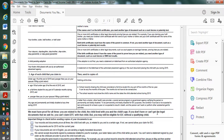If you don't have or can't get the legal documents that we asked for, you can't claim earned income tax credit with that child. But you may still be eligible for earned income credit without a qualifying child. Important thing to check before sending copies of your documents to us: your records and documents provide all three. Your documents are for 2015. If the documents are not in English, send in a legal translation. You're using the same records. So basically, it's kind of repetitive.